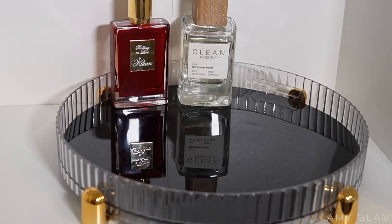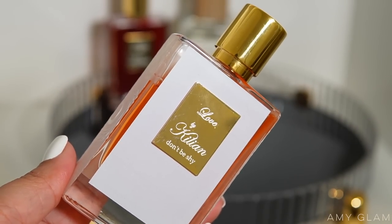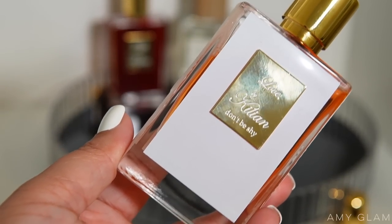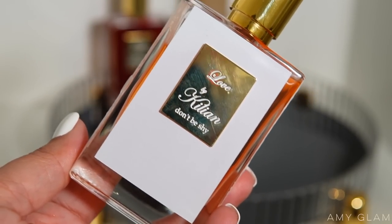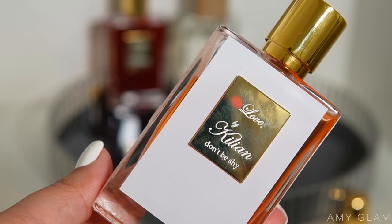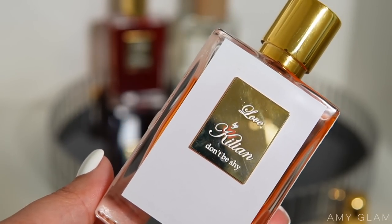I brought along another Kilian fragrance, and this is Love, Don't Be Shy. This was gifted to me last year by Sephora, and I haven't really been able to wear it a lot because I just don't like this one too much in extreme heat. And I will say, I am blown away by how different a lot of these fragrances are smelling already. Here in Kentucky, I guess the hottest it has gotten has been 90 degrees, and that was the other day. It's usually in the 80s, and in the morning it's in the 60s.